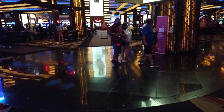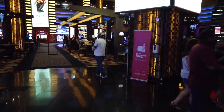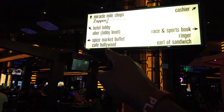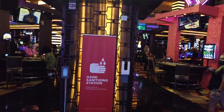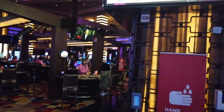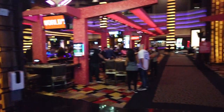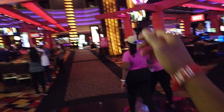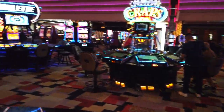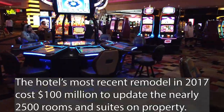Coming into the center of the property here, this is where you get to kind of break off. The hotel lobby and Uber level are right back that way. That's where you catch your Uber. You also get the Spice Market buffet, which is the normal Planet Hollywood buffet. That is unfortunately closed right now, and Earl of Sandwich is down the other direction over there by the Miracle Mile shops. But let's go ahead and just walk around the front of the property and enjoy ourselves a little bit.